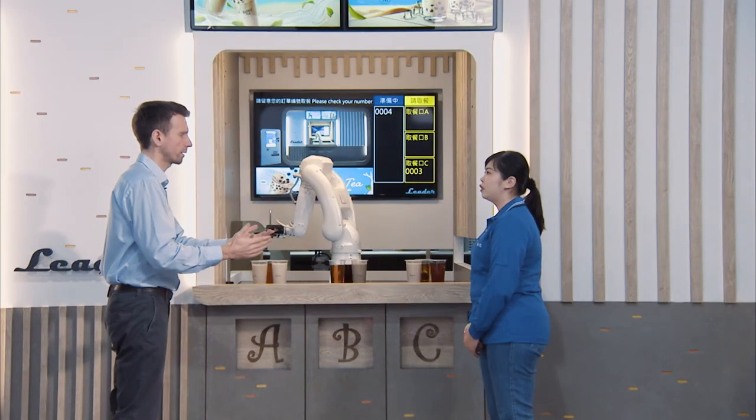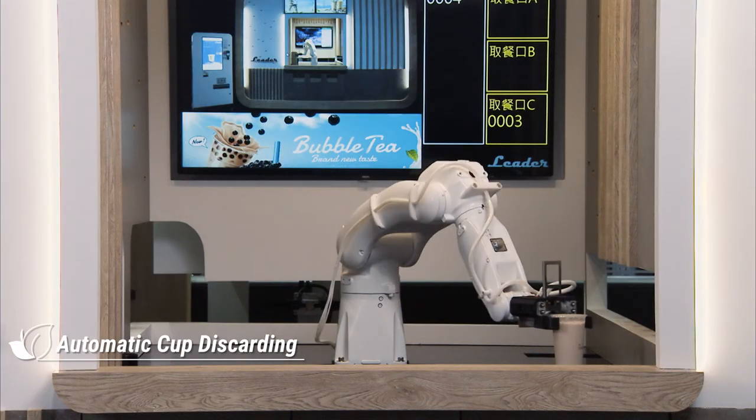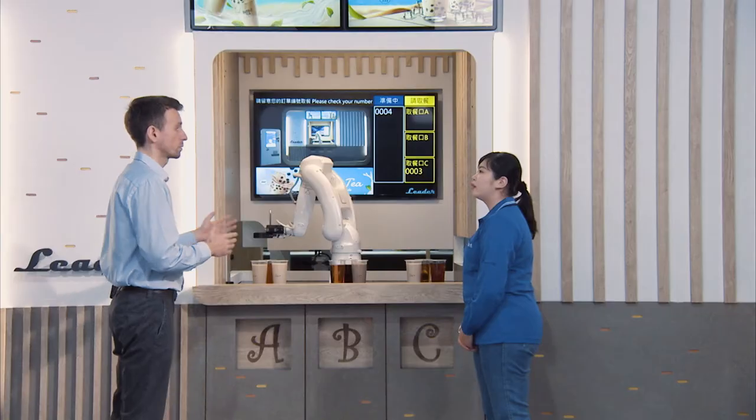Yes. Okay, but Sandy, what happens if maybe I'm busy, maybe I'm taking a phone call and I'm not paying attention? What happens to my drink? We have a voice reminder to remind you to take your order. Okay. But if you didn't catch your order in only 3 minutes, they will dispose of them. Okay, so the machine automatically disposes of the drinks. Yes. Because probably that person left already.